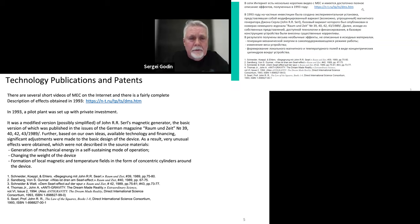Overall, after reviewing these materials, we decided to go for it geometrically, with about the same design, but using ready-made magnets. Cobalt samarium magnets were used, produced here in Moscow at a specialized magnetic enterprise.